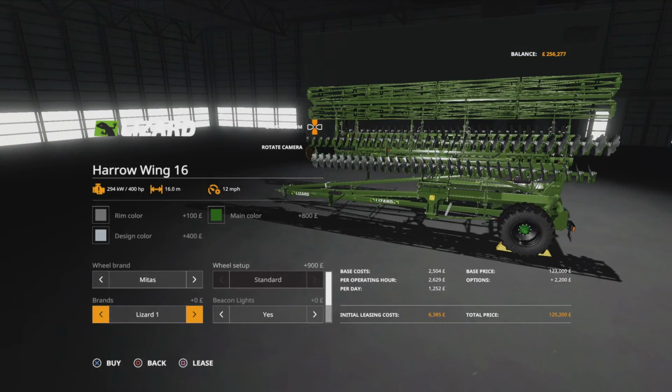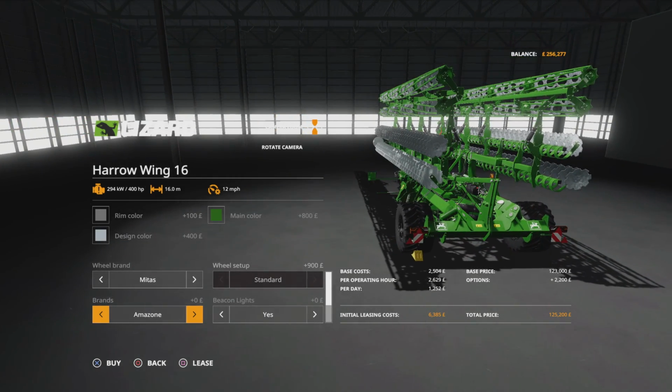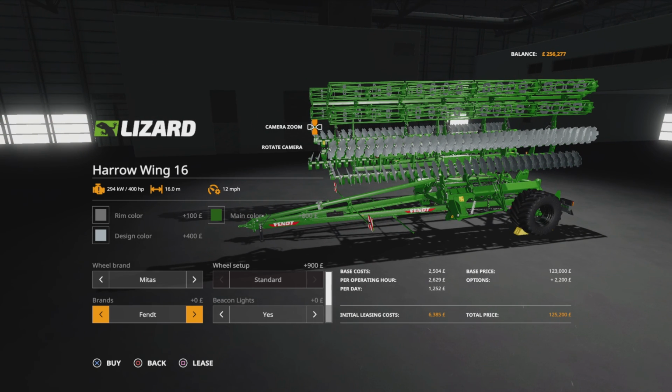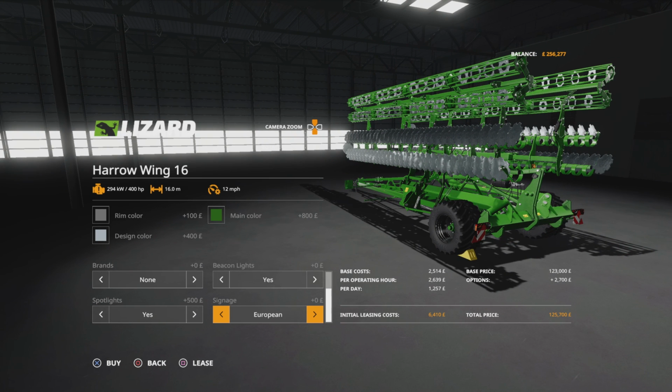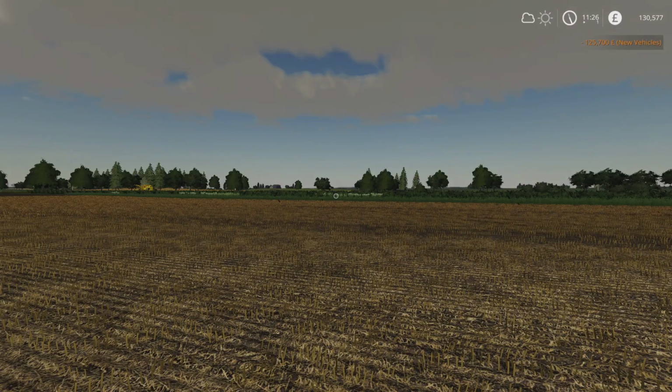I think I might just leave it unbranded, really, because it's our own kind of green, isn't it? Yeah, we'll go none. We'll have beacon lights, yes. Spotlights, yes. And signage. Well, we are in Europe, so I suppose European would be best, wouldn't it? 125,700. Let's get it. I will go and collect that later on.